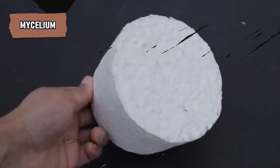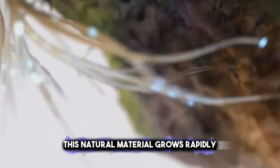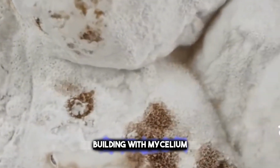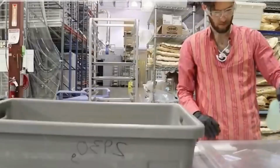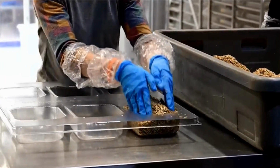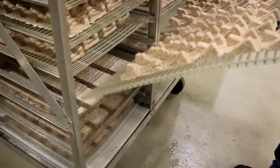Number 9. Mycelium. Mycelium, the root structure of mushrooms, is making its way into construction. This natural material grows rapidly and is renowned for its fire resistance and insulating properties. Building with mycelium isn't just about using an organic substance. It's about creating a symbiotic relationship with nature. Homes built from mycelium are not only eco-friendly, but also part of a living system, contributing to a sustainable ecosystem. This innovative approach to construction promises a future where buildings are not merely inert structures, but integrated elements of a larger, living environment, enhancing our connection to the natural world.